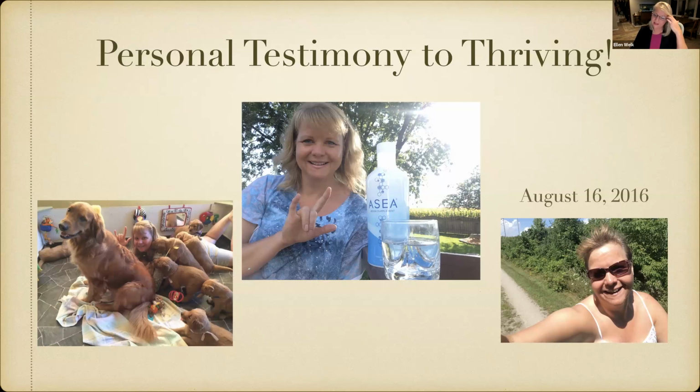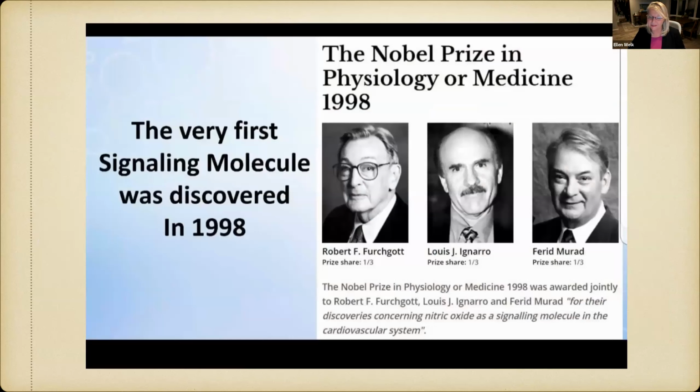The slide on my bike is actually the picture that I took when I was on the trail, telling my husband, look, I'm riding my bike. And he was like, go home, because he didn't want me to fall or have to leave work to come pick me up. Amazing. And here I am with Journey with a litter of puppies, which we had at the time too.